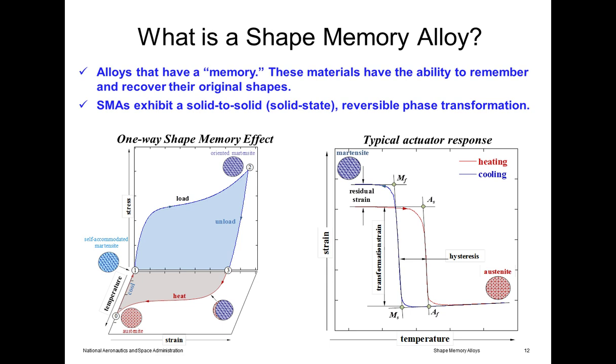What that means is that they can be deformed and returned to their original shape through the application of a solid-state phase transformation that goes on inside of the material as we heat it and cool it. We can look at this effect in a simple way through the diagram on the lower left, where we take a self-accommodated low-temperature martensite phase that exists in the material, and then through the application of an applied external force on a particular component made of this material, we would generate some level of deformation, as indicated by state 2 there in the lower left, where we've reoriented part of that martensitic structure to accommodate the deformation field that the material would go through the application of load.